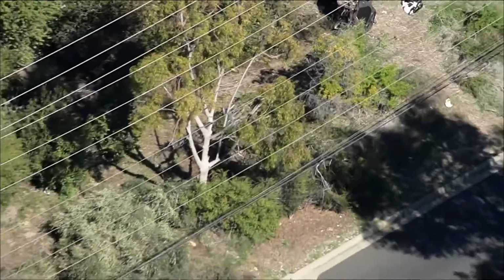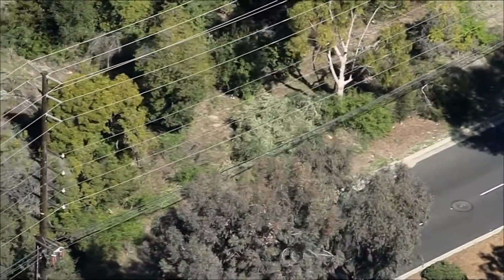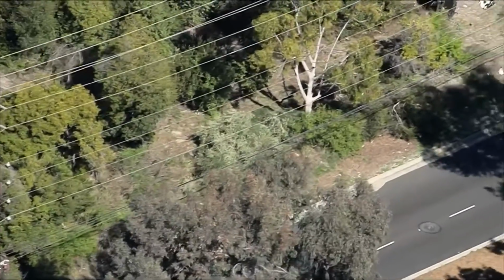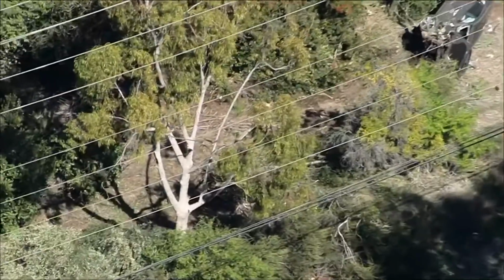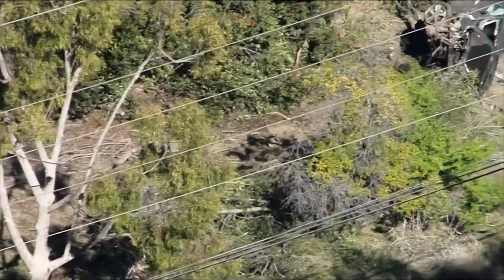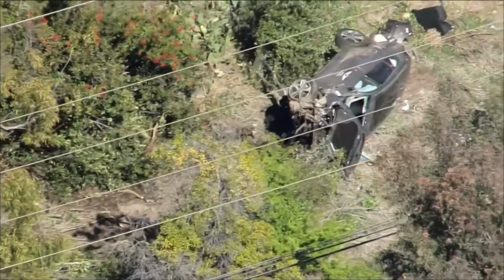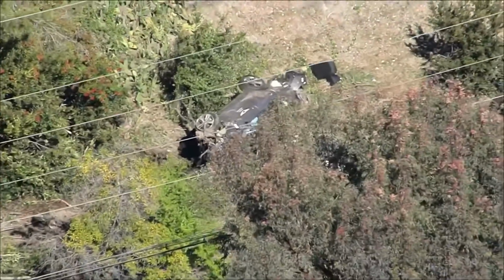Obviously, the vehicle hit a sign. We do see evidence of that along Hawthorne Boulevard, but as it made its way up the hill, it may have taken down a couple of small trees. Fortunately, it didn't strike a big tree like that. I think it would be a different story if it hit a bigger tree of something of that nature. But right now, you can see the damage there. A vehicle laying on its side, and it's laying on the driver's side.